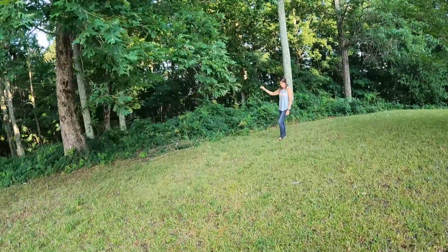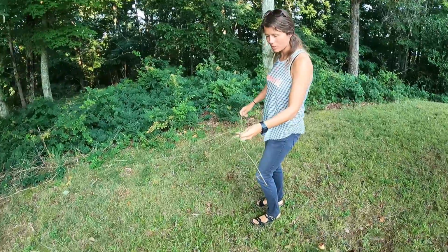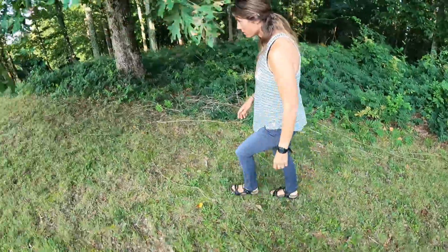Yeah, look, it's spreading into our lawn here. It's relentless. So here you go. Here's the wisteria. Yeah, it is relentless. But it is wonderful for basket making.